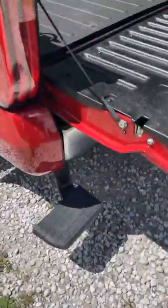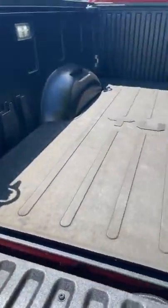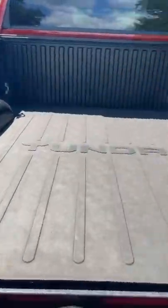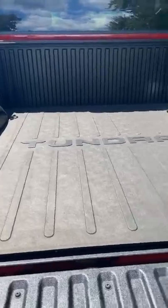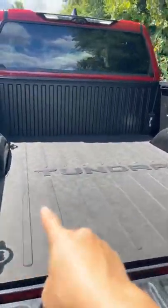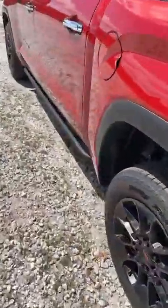So let's get back down, pop this up. And you know what I like about this bed is it's got clever partitions, so you could use 2x6s or 2x10s, if you want to partition the bed. And I did do the 4x8 plywood test, and it fits nicely between the wheel wells, so that's pretty good. And to lift it up, close that pretty easily. So let's jump inside.